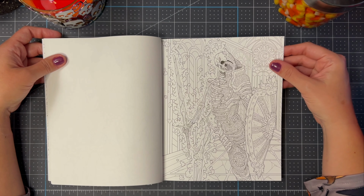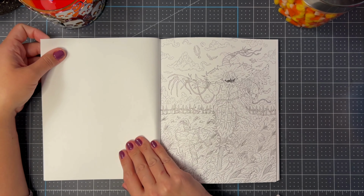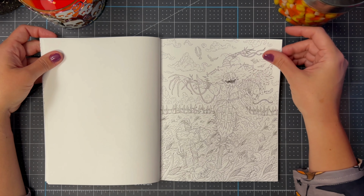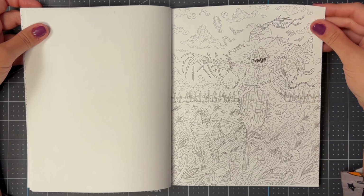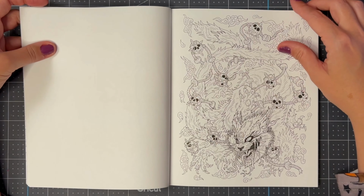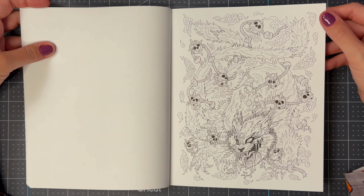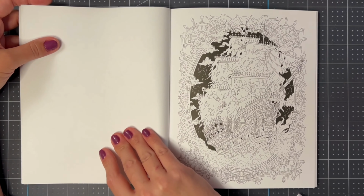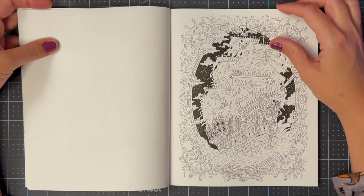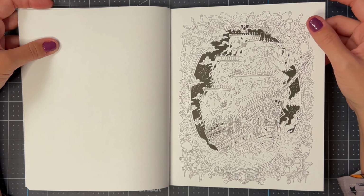A little skeleton armor. That's cool. This is another one that I saw through my quick flip through, and I liked this one of the scary scarecrow in his field. Not sure what this guy is, some sort of cat. We have a pirate ship here. Very cool. Screaming Black Pearl, yes.